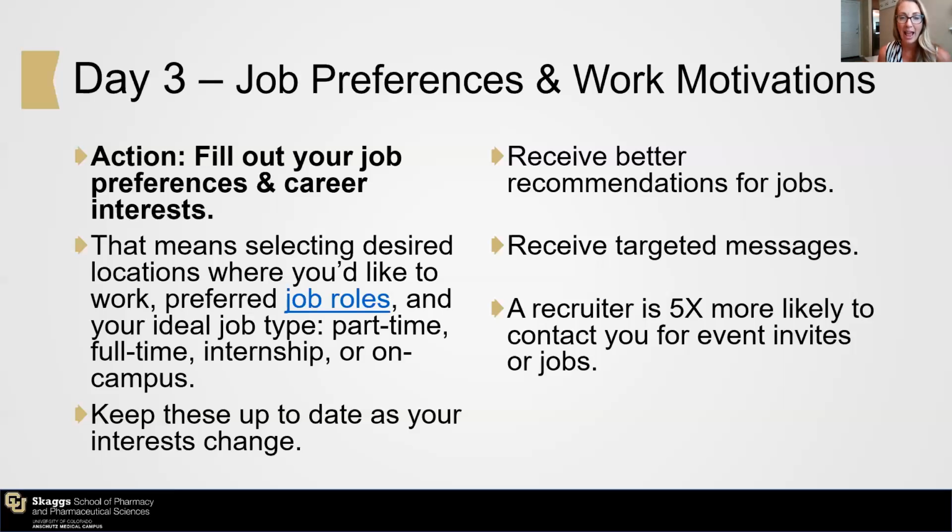And as you get closer to graduation, you will be looking for full-time pharmacist employment, no longer internships. You might be looking for a fellowship. You might be looking for opportunities that are no longer in Colorado, that you'll be maybe moving to a preferred location. And so this is where you are going to change those job preferences within your Handshake profile so that you're accurately receiving these recommendations for jobs.